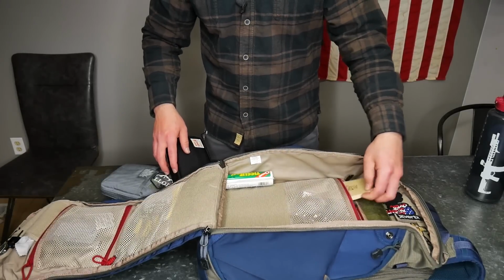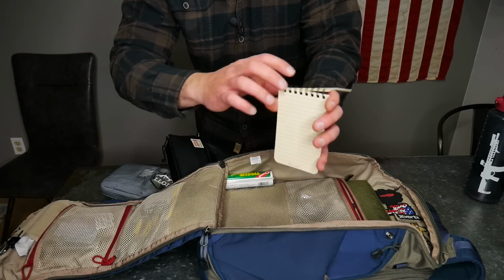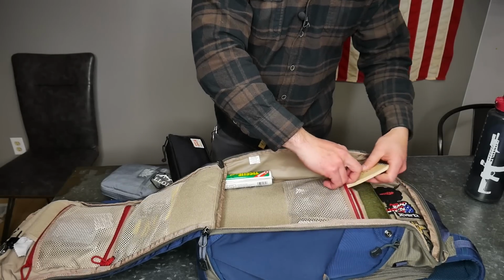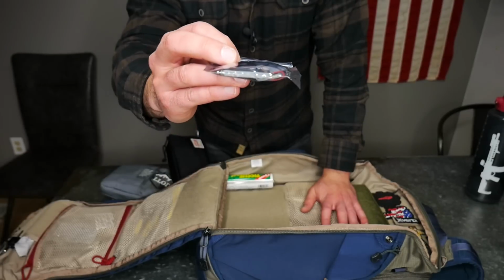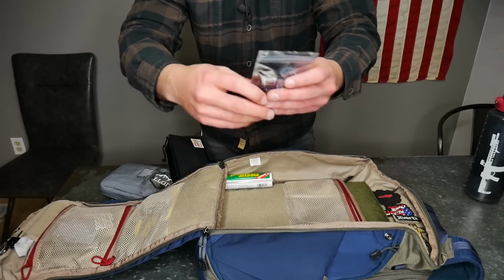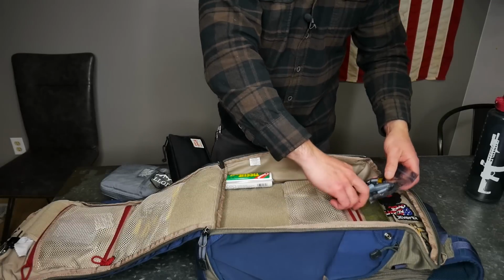In here I have just a Write in the Rain pad. I like these pads because they flip off and you can rip these pages off if you need to write a note and give it to someone or something like that, as opposed to the more book style ones. I have this, which is a pack of SD cards and thumb drives and all that kind of stuff in this kind of electrostatic blocking type pouch. I bought like a 100 pack of these. I'll link to those as well.